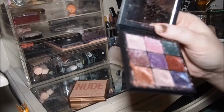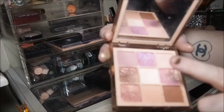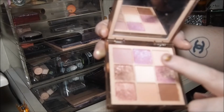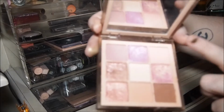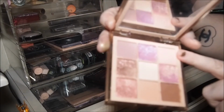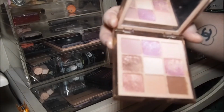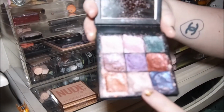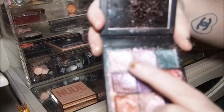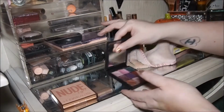Anyway, today I used, I'll go into the Nude palette first. So I used this Cream Ivory shade all on the eyelid up into the brow, and then I used this shade here. It's like a pinky peachy toned, and then I used this more mauve toned eyeshadow just to deepen it out a little bit. And then I wanted to use some duochromes from this palette, so I went in with this one first because I thought that one might have been okay just to use by itself.